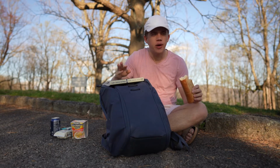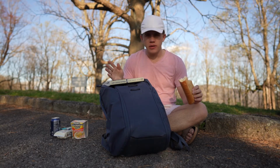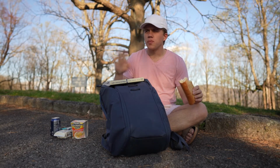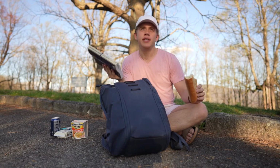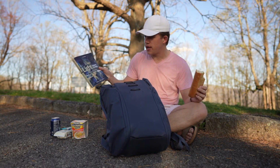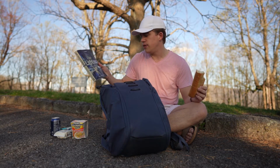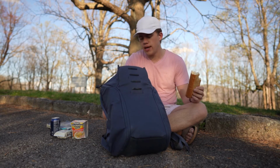No matter where I go, whether I'm on a photo shoot, whether I'm going for a picnic, whether I'm just going to class, I always like to have a book with me. Just something to read in case I get bored or if I don't have anything to do. So this book is called Light, Science, and Magic by Hunter, Biver, and Fuqua. It's a really great book on the science behind light.